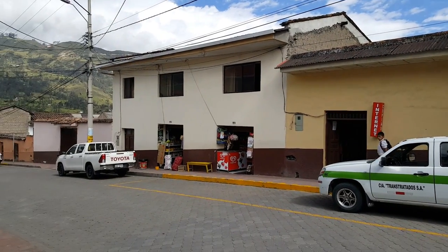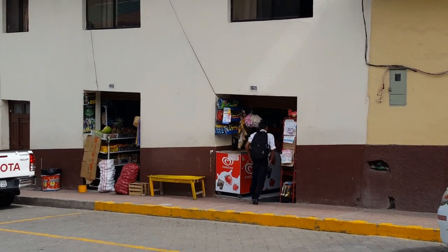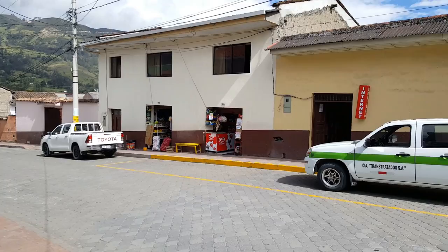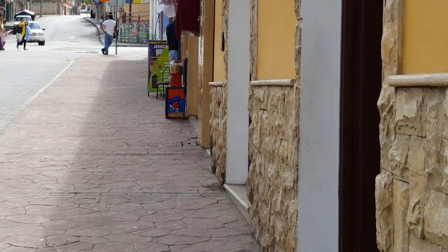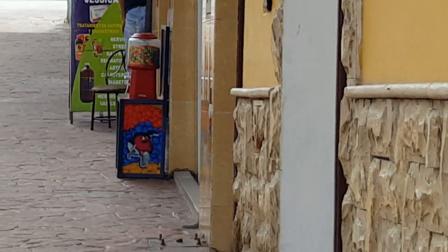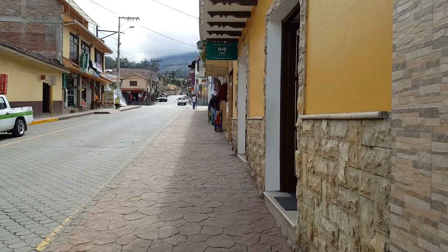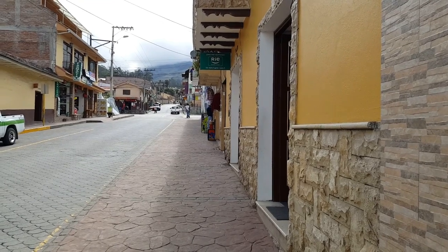And right there, those two doors. That's a tienda that I usually do my quick shopping at. To those that like this sort of thing, let me blow this up. See that sign there that says Jessica? That's an all-natural juice bar. You can get any kind of vegetables or fruit you want.